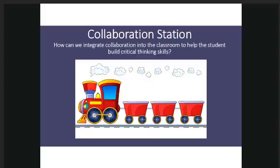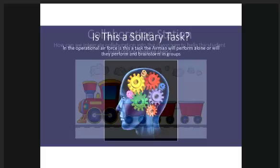So now we're at collaboration station. How can we integrate collaboration into the classroom to help the students build these critical thinking skills? It's not that the idea of critical thinking skills that have been preached about in the education world for so long are wrong. It's that critical thinking skills don't have to be the student building them on their own. So how can we, as bioenvironmental engineering technicians, as airmen with a big A, how can we integrate collaboration into the classroom?